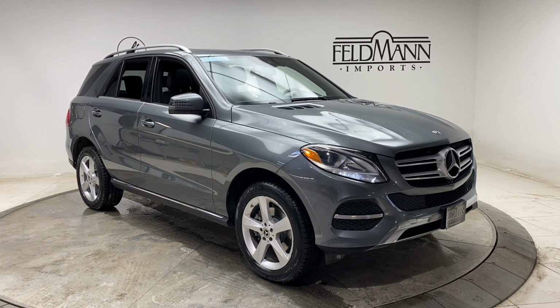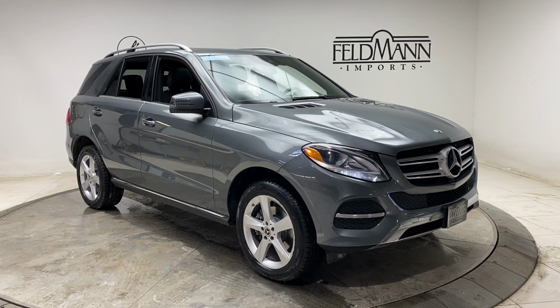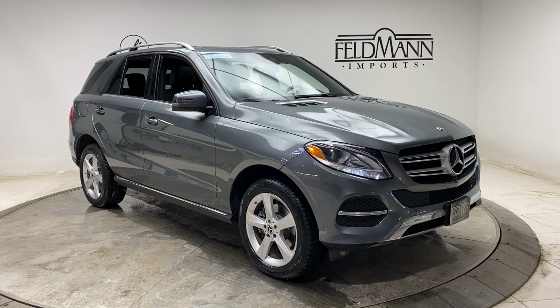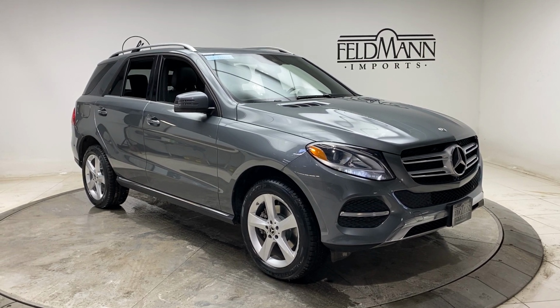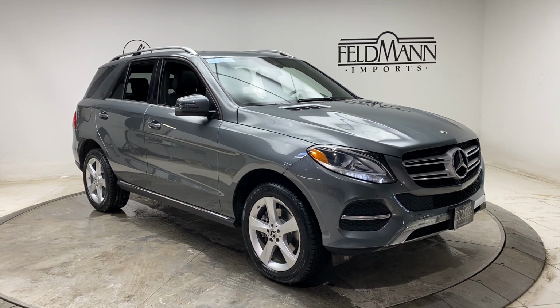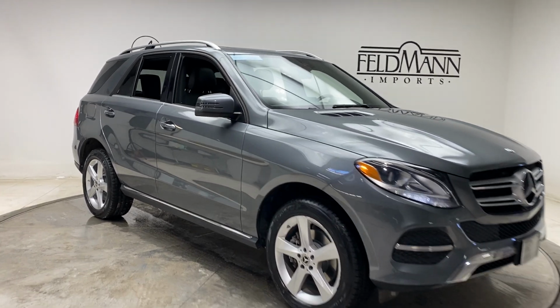Today we're taking a look at a certified pre-owned 2018 GLE 350 4MATIC. This one is a Selenite gray metallic. Underneath there's a 3.5 V6 pushing out 302 horsepower and 273 pounds of torque. We've got 19-inch wheels. The tires are in good condition.